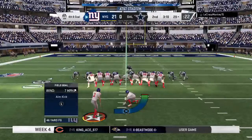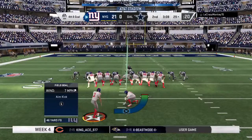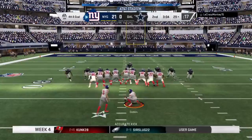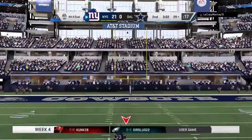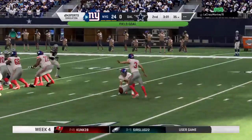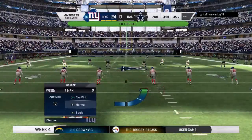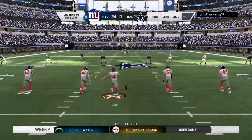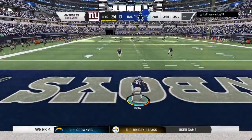Now Justin Tucker's out to try the field goal. From the left hash, this from 46. And Tucker, the former Longhorn, puts this one through. And that stretches this lead even further. It's now 24-0. So the scoring drive encompasses 9 plays, and the net result, 3 points.